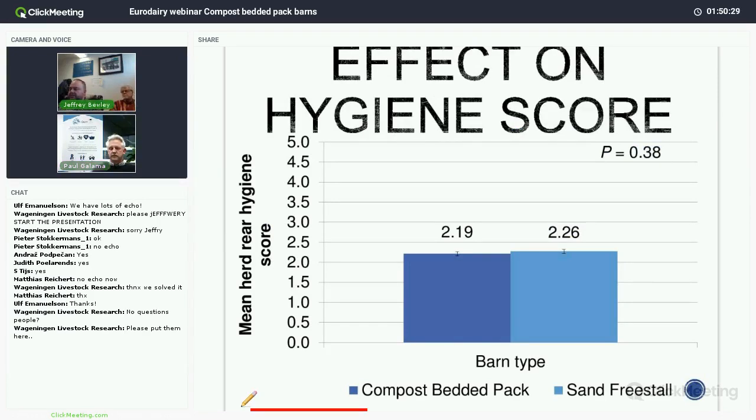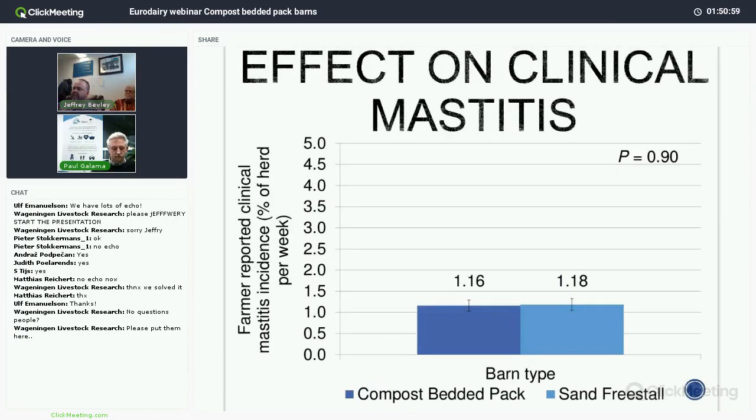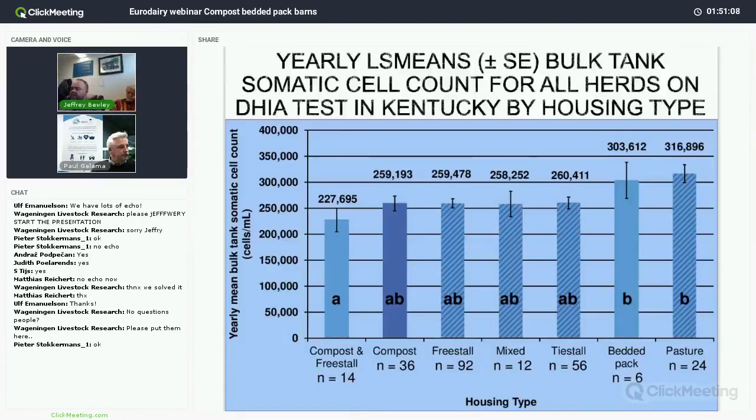My graduate student went to these farms once a week for a year, and she looked at things like hygiene score. You can see here that there were no significant differences in hygiene scores between the two types of facilities. This particular graph shows there were no differences in somatic cell count between the same facilities, so we're able to obtain the same level of milk quality in a compost bedded pack barn as in a cubicle or freestall barn. We look at this in terms of clinical mastitis. There's also no significant difference in clinical mastitis between those with and without a compost bedded pack barn.